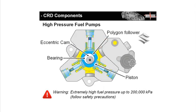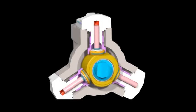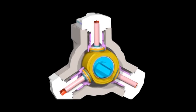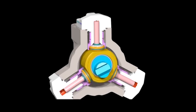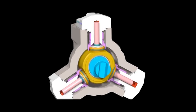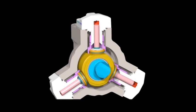Looking a bit more closely inside this pump, you can see each of the components and how they work together. In this video, you can see each of the parts moving together. It's important to remember that all of the moving parts inside this pump are lubricated by the diesel fuel. If the fuel supply is restricted or lost, damage will occur to the highly stressed bearing and cam surfaces.